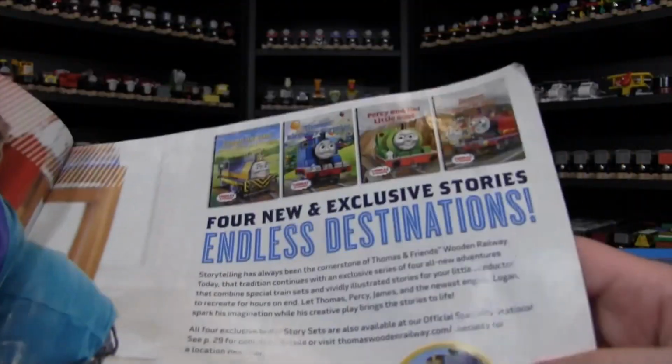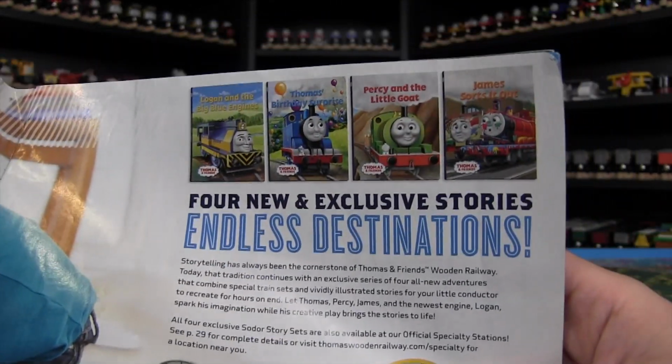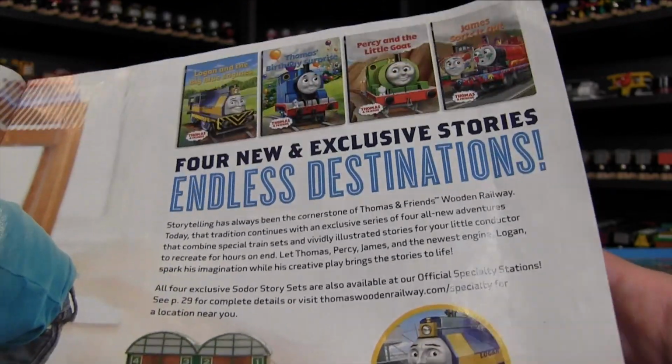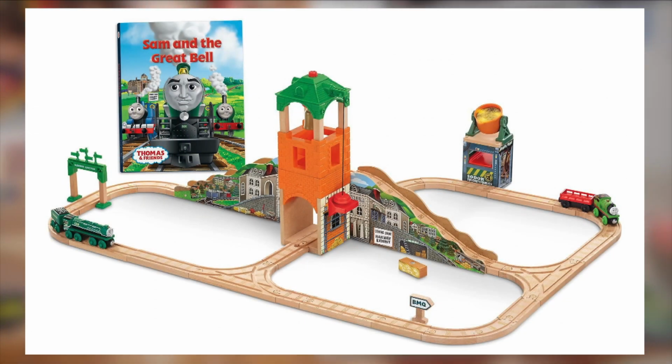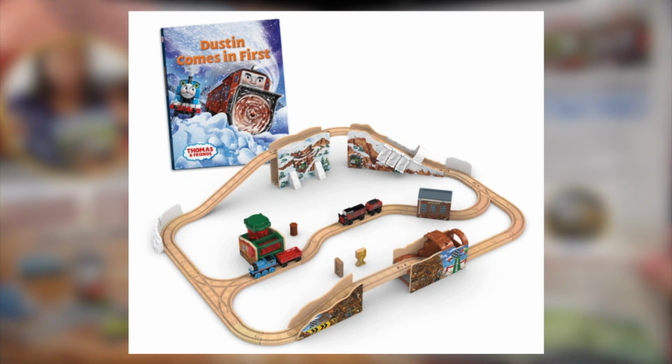So there were a couple of different sets. There was the Logan and the Big Blue Engine set, Thomas's Birthday Surprise, Percy and the Little Goat, James Sorts It Out. Later, there was a Sam set and also a Dustin set that came a little bit later, but this was kind of like the initial release.